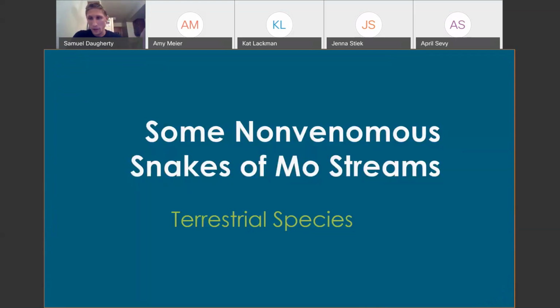So the first 3 we talked about were snakes that are getting most of their prey directly from aquatic ecosystems. That's where they're spending the majority of their time. You could probably consider them semi-aquatic. The next few species we're going to talk about are also non-venomous, but they're more terrestrial in nature. So they're not going to be foraging in the water, but more next to the water in those bottomland habitats.